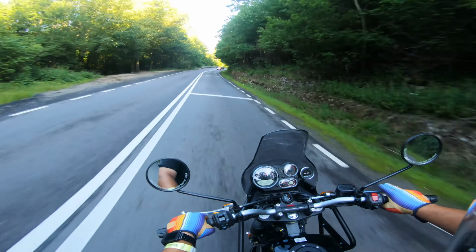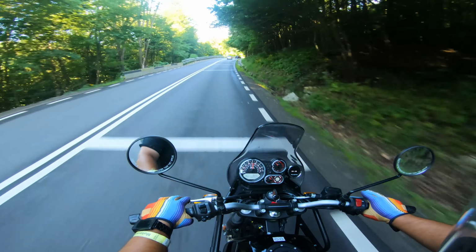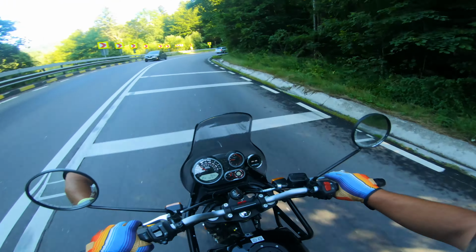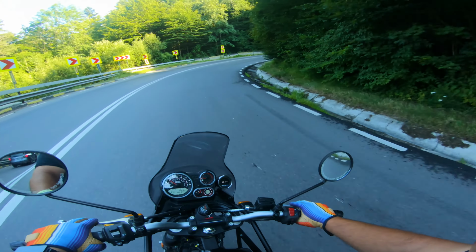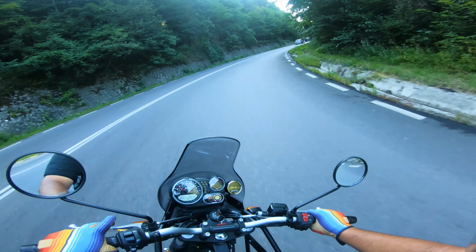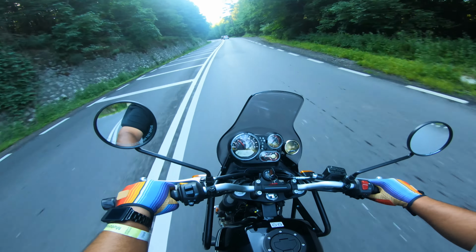Let's see now with switchback. So let's get on the brakes. Hard on the brakes. Yeah, the brakes are there. We'll call them there. They're nothing to write home about. The brakes are present.